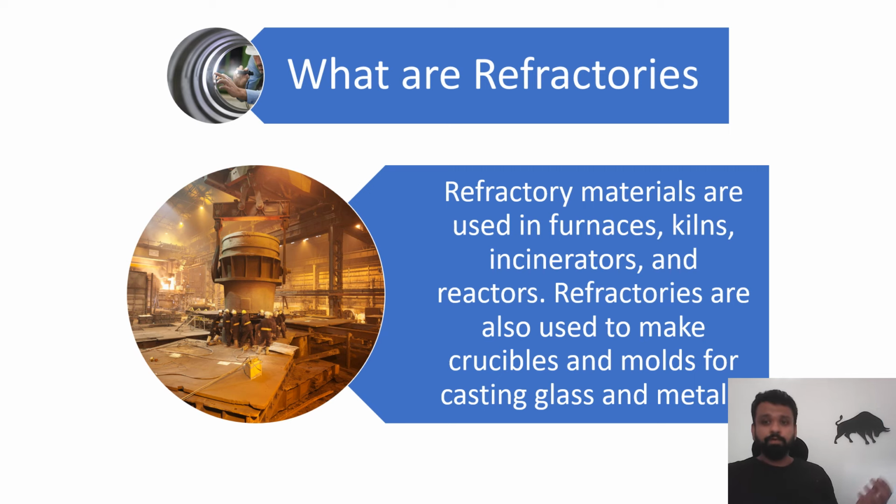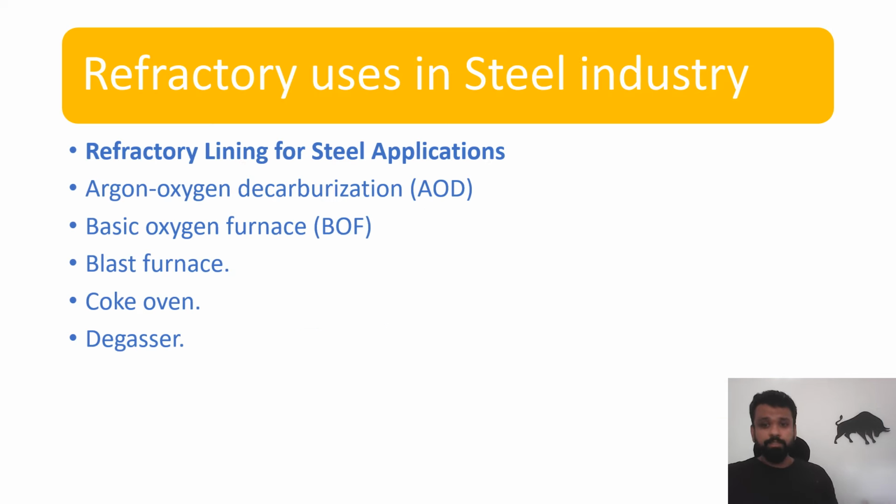If we look at where exactly it is used in the steel industry, in India most of these refractories are supplied to the steel industry. They are used as lining for steel applications, refractory lining. In argon oxygen decarbonization, the basic oxygen furnace, blast furnace, coke oven and degasser, in all these we are going to be using refractories.